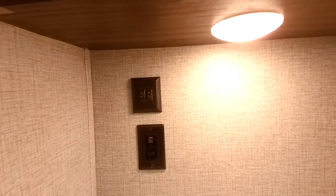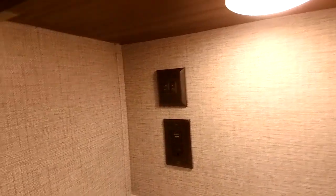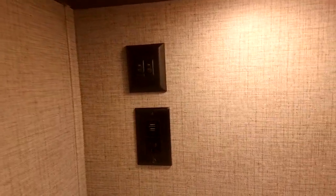And you have this little bar area, whether it be a coffee bar or a regular bar. You have a power outlet for a blender, coffee maker, whatever you need. LED lights here, storage here, storage underneath here. Storage is definitely not a problem on this RV.